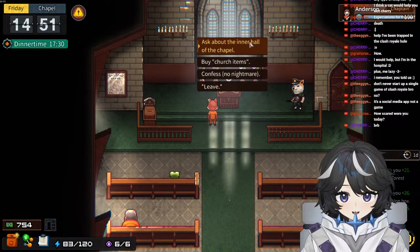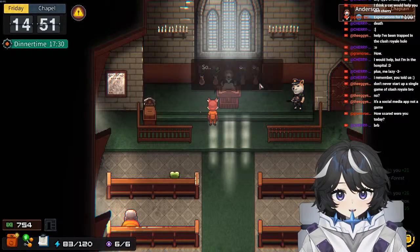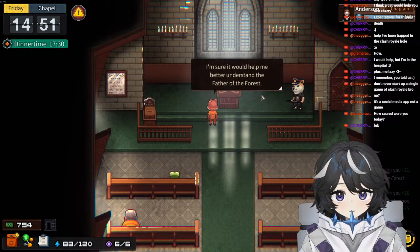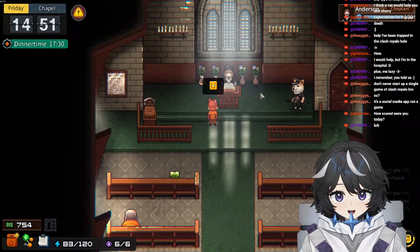Now I have to ask about the inner hall. He likes me enough. The door on the right leads to the inner hall, right? A closed door does not prevent the divine call. You are correct, my child. Can you show me the inner hall? I'd like to know more about the chapel. I'm sure it would help me better understand the Father of the Forest. It's a good thing you're inspired.